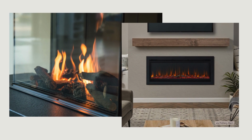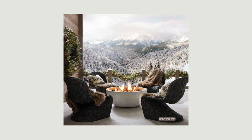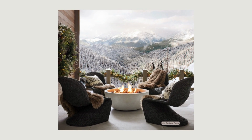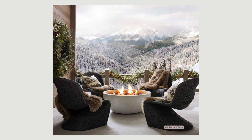There are variations and options out there like gas or electric units. Or if you decide to forego a fireplace indoors, you could set up a fire pit or fire table on your patio or in your backyard to get that warm and cozy feel in the right weather.